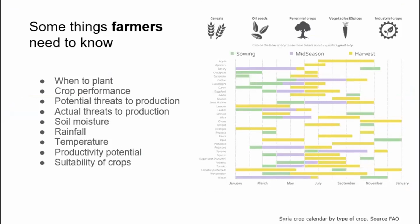So a farmer might want to know when to plant, how their plants might perform. They might want to know what the potential risks to their fields are. They might want to know, should I continue planting maize going forward? And there's so many things, social, economic, and climate. So will maize be suitable here 10 years from now? Will people still be eating maize? That's a whole different story, but something that's really important.